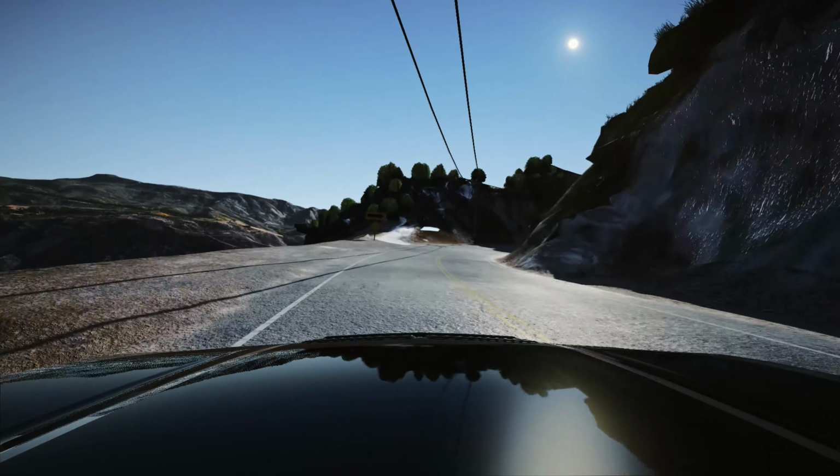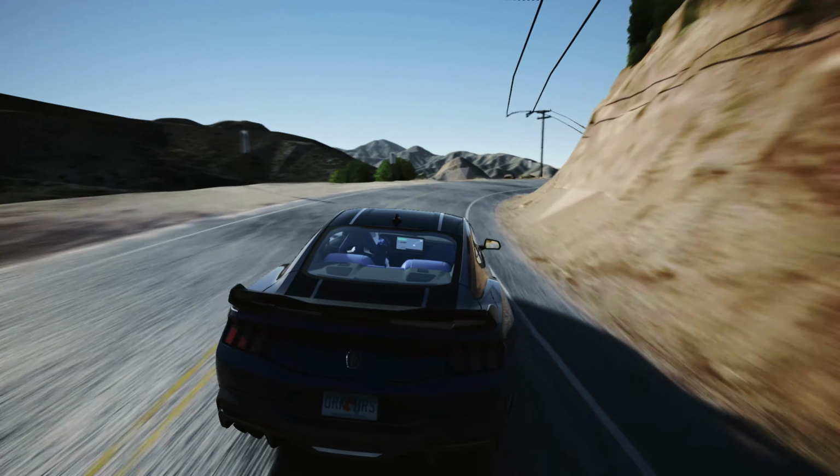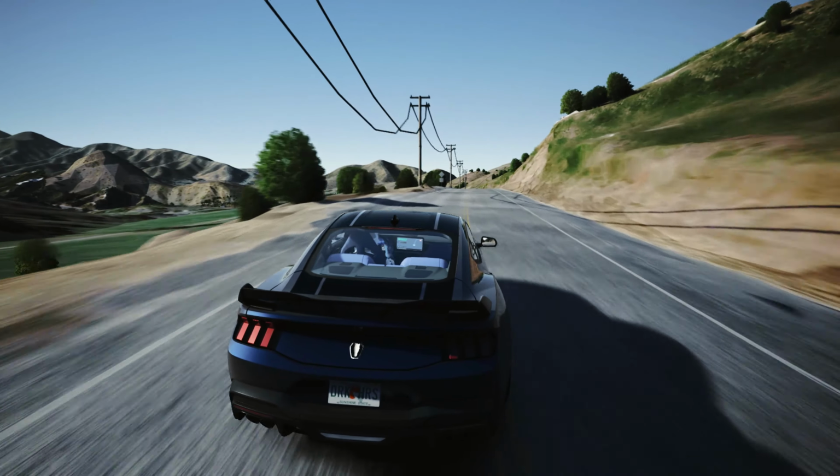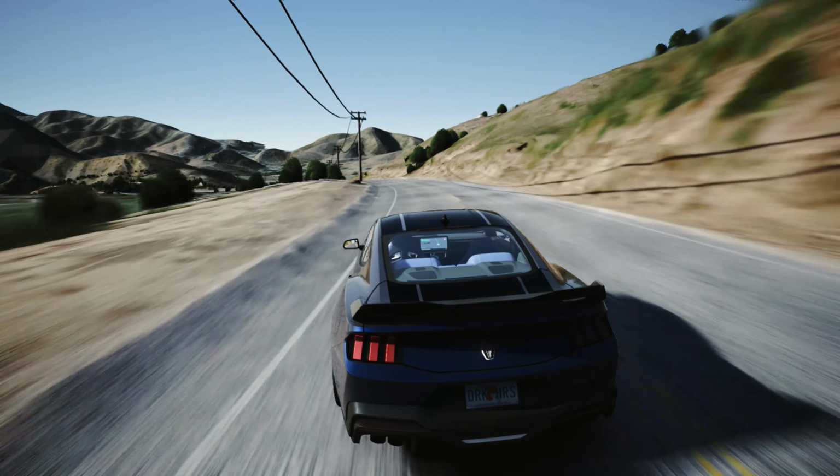The handling is precise and responsive, which completely caught me off guard. I was not expecting handling this good from a heavy front-engined muscle car. Corners become opportunities, and straightaways turn into a temple of speed.